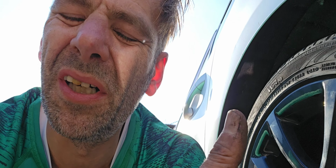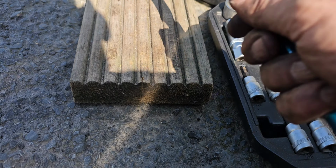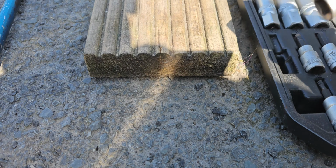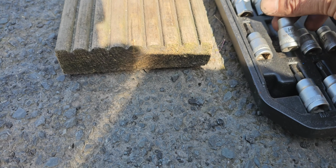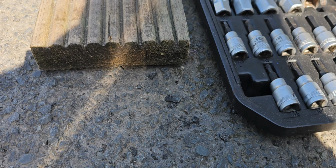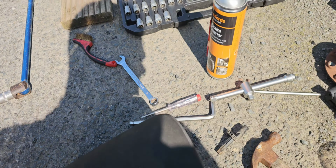Right, back on the ground, all back together. Taking me 45 minutes approximately. So tools required for the job. Obviously you need a breaker bar, 17mm for your wheel nuts. H5, 5mm Allen key. T30. What else did we use? Wire brush. 13mm spanner for the brake calipers.